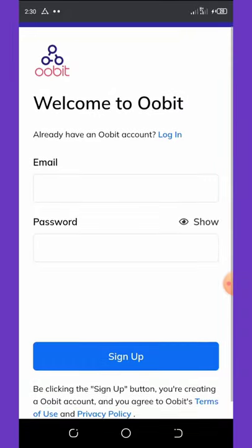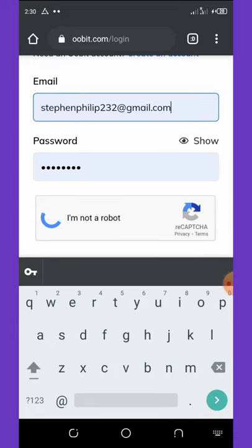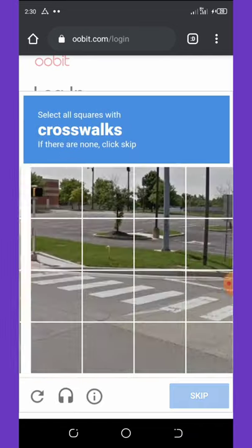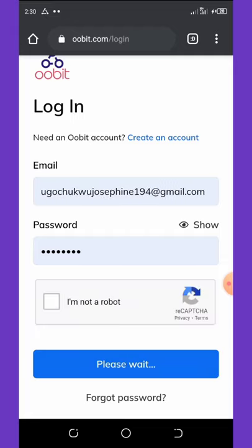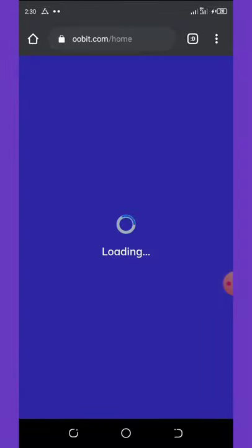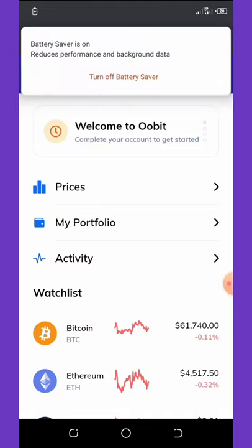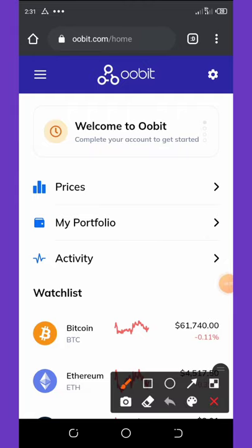So I'm going to log in right here. So here is my own account. I verify I'm a human, and then wait for it to load. Sorry, network is too bad. All right, so we skip and then crosswalk, verify, and then click on login button. So we wait for it to load, and then it will take us to the dashboard. Now we continue with our verification. Okay, wait patiently. All right, so we are here now, and then we're gonna click on the complete your account and get started, right? Yeah, that's where we're gonna click, which is here.